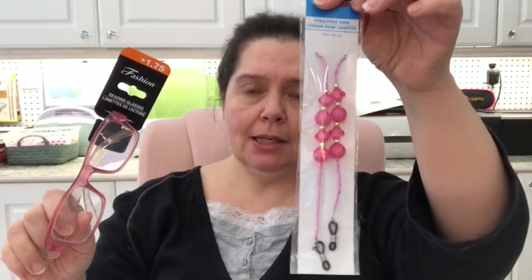And to go along with my cupcake theme and pink nail polish, I picked up a pair of these pink reading glasses and this pink little eyeglass cord. I don't know, I might be overdoing it, but it'll go together. Maybe I could stick the cupcakes from the rings on my glasses too. I don't know. I'm working on it.